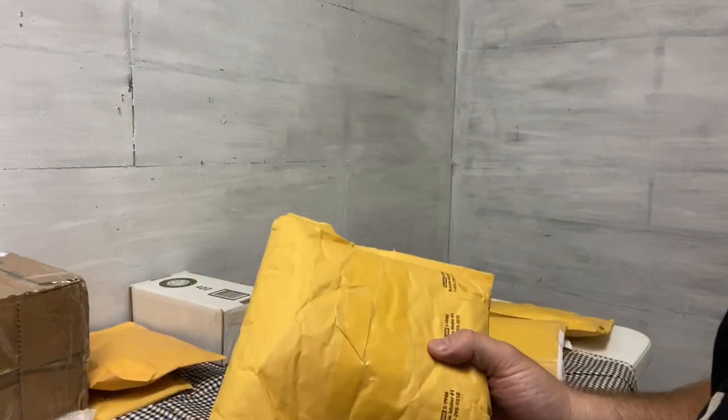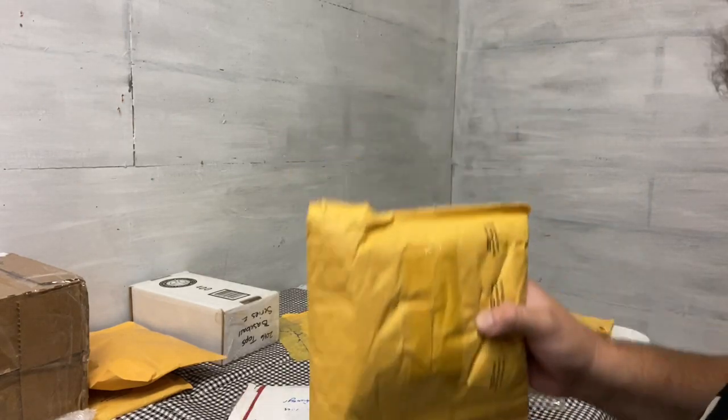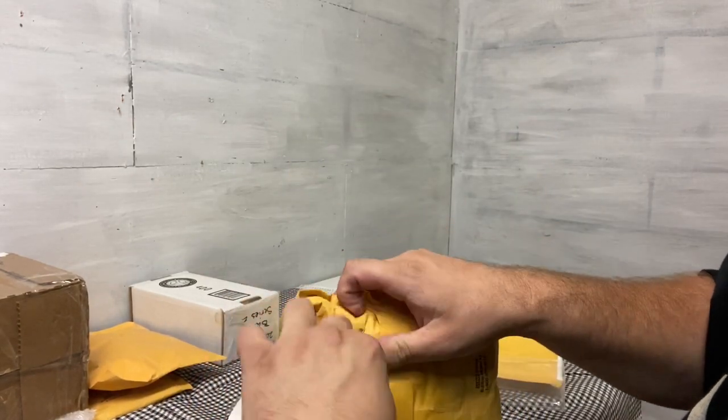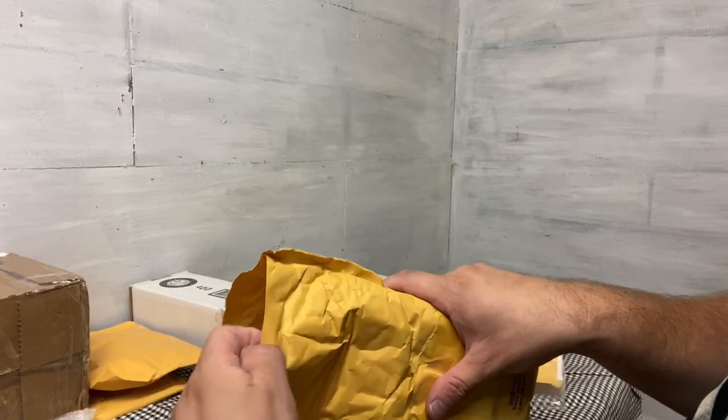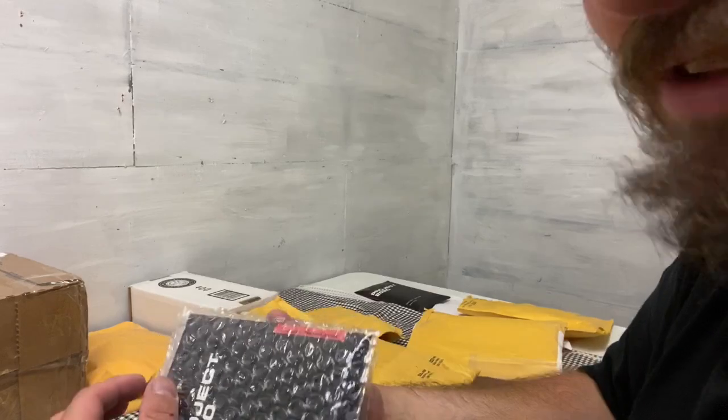Another one of Topps, guys. I got some more Topps 2020. One thing I will say about Topps 2020 is they're beautiful cards. The artwork is amazing. I'm tempted, being an avid reseller, my number one hobby being reselling.